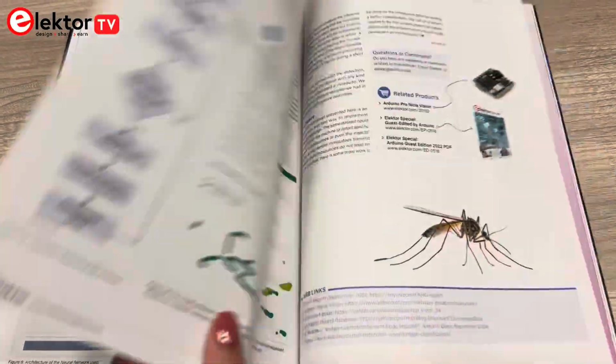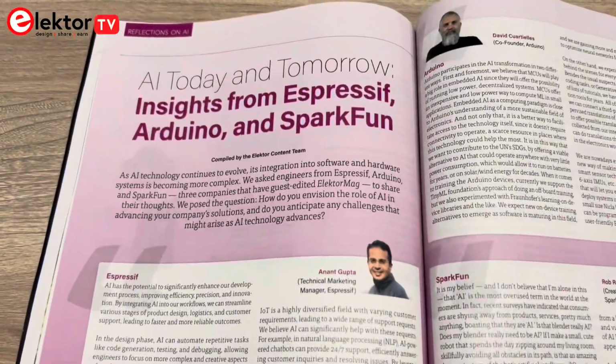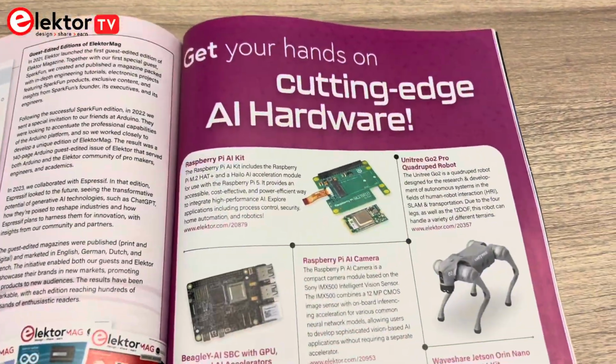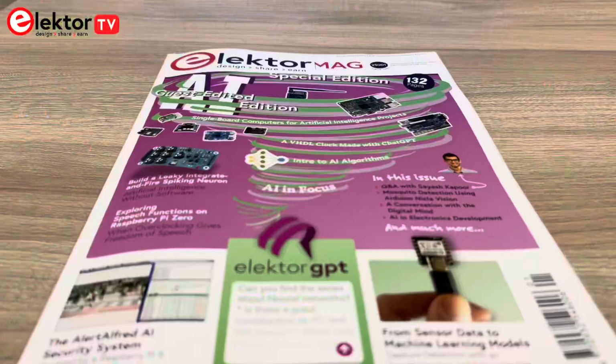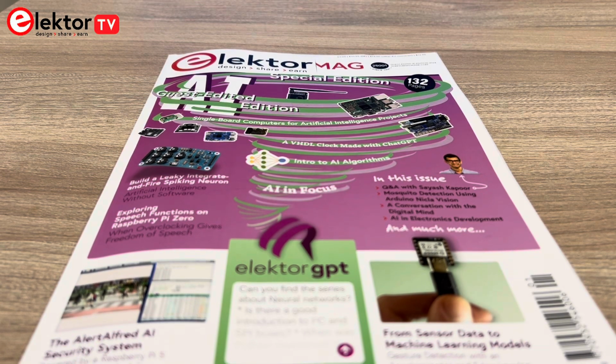So before we wrap up our deep dive here, I'm curious, what aspect of AI in electronics excites you the most? Is it the hands-on projects, or maybe diving deep into those algorithms, or perhaps it's hearing from the leaders in the field? Yeah, what piques your interest? Whatever it is, I highly recommend checking out this special issue of Elektor. It's a fantastic resource for anyone who wants to explore the fascinating world of AI and electronics.